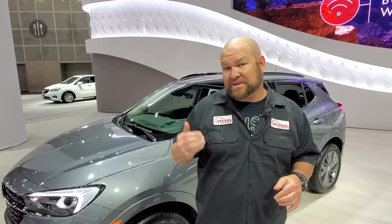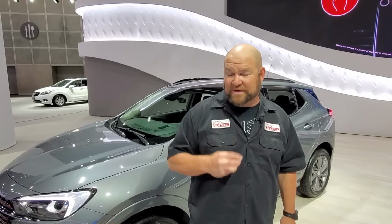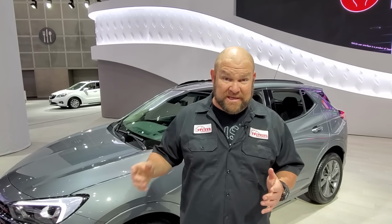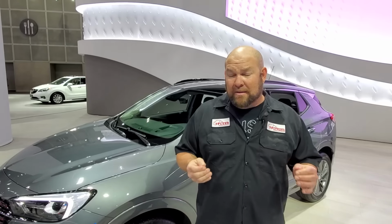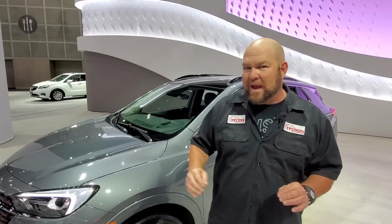The regular Encore is a much smaller vehicle that's been around for a while and it shares the same platform as the Chevy Trax. Now, this is an all-new platform and it has new powertrains, including a 1.2 liter turbocharged 3-cylinder engine. That's on the base model, and that comes only with a continuously variable transmission, a CVT, and front-wheel drive. However, if you want, you can go up to the bigger engine, which is still a 3-cylinder, but it's a 1.3 liter turbocharged engine. That one puts out 155 horsepower, 174 pound-feet of torque. It's a much beefier engine, and you can either get front-wheel drive with a CVT, or all-wheel drive with a 9-speed automatic transmission.